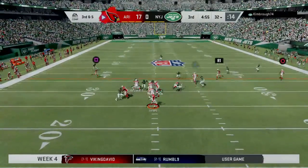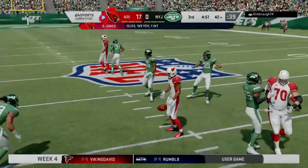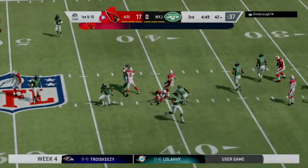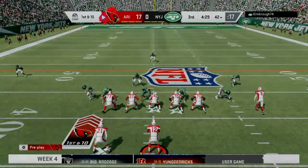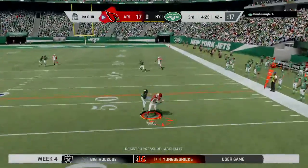Go. From the gun on third down, Jones. He's got his man. That's Hardman. And they get him down, but not before he takes it across the 40-yard line. A gain of 10, first down, Arizona. 15 line. Here's Jones on first and 10.